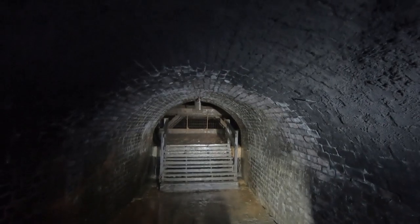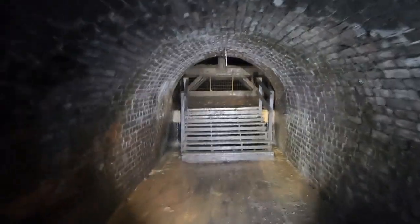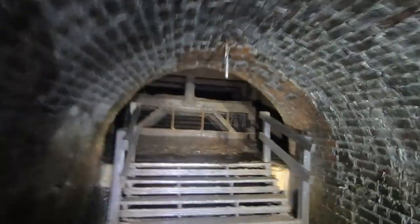Yeah, that looks sick anyway, just for your light. What's that, that little one? Yeah, this one's on the side. Let's just get a look at this shaft with the proper light before we get off.